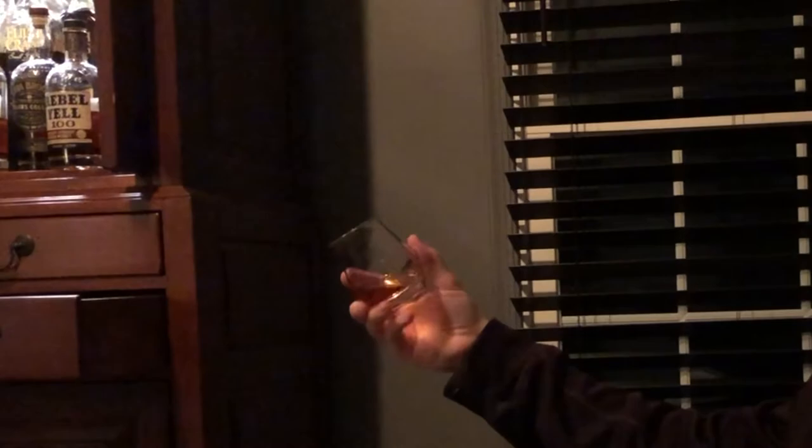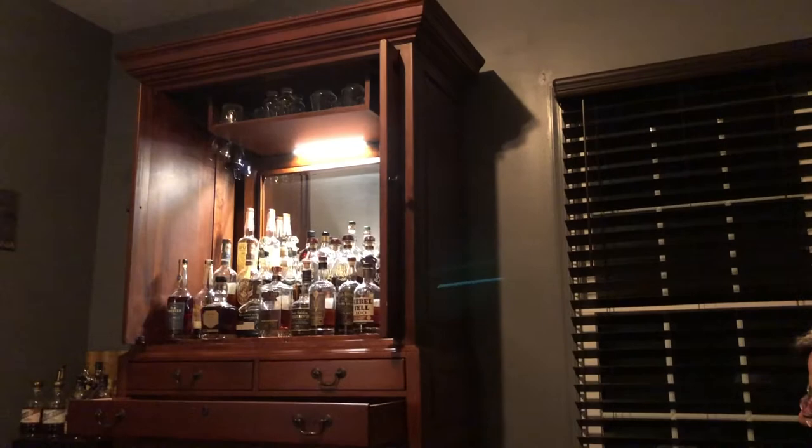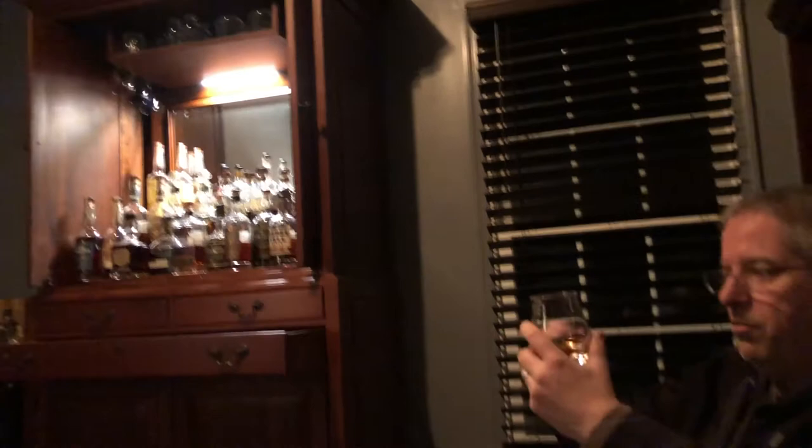When people come over, do they have a favorite glass that they use, or do you just hand them one? Yeah, most people like the Kentucky Bourbon Trail glasses. Ron likes the bigger glasses. Oh yeah, the ones that are really wide. This, but wide. I think he'll probably like this one. Yeah, well, it's such a nice quality.